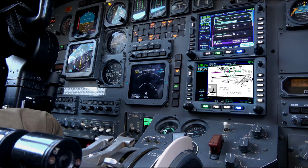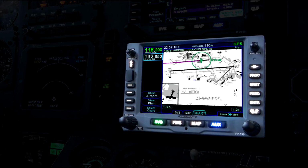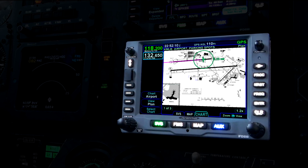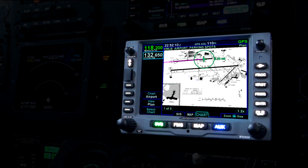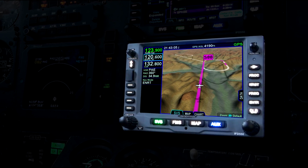So we've got some screenshots here to depict the features of the Avidyne. Here's a good shot of the Jeppesen charts. Here's an aircraft on the airport diagram. You've got a good shot of the sort of highway in the sky to follow.